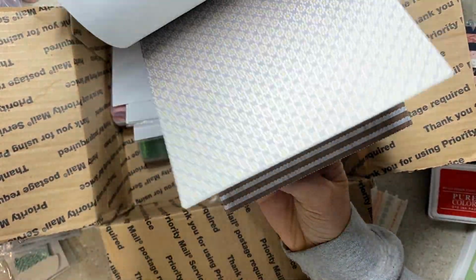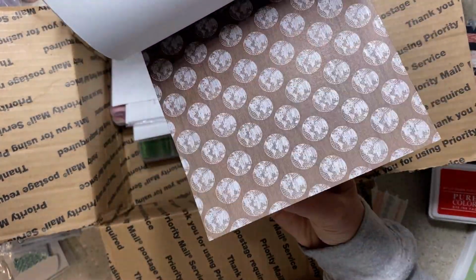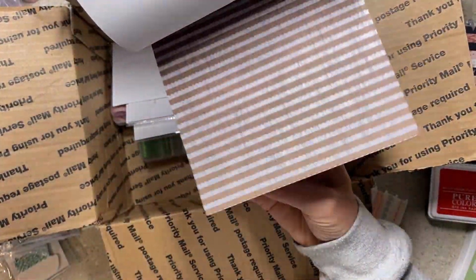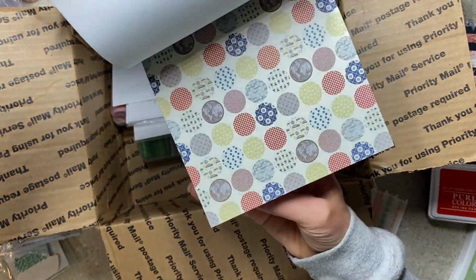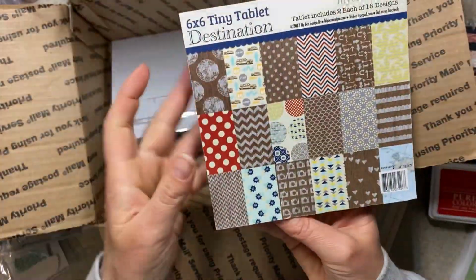And blue, has navy in it. Oh my gosh. I love it. It's kind of a travel-y pad with a bit of a vintage flair. Look at that one. Florals and navy. Yes, please.